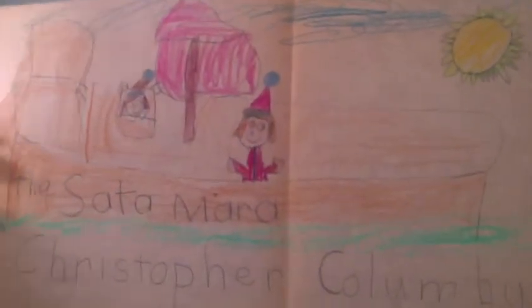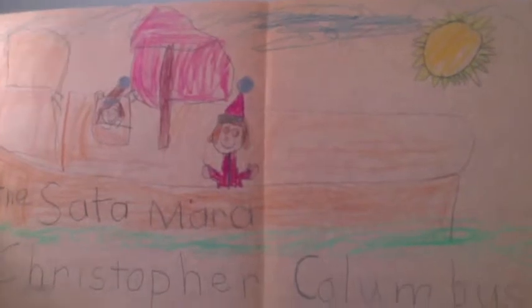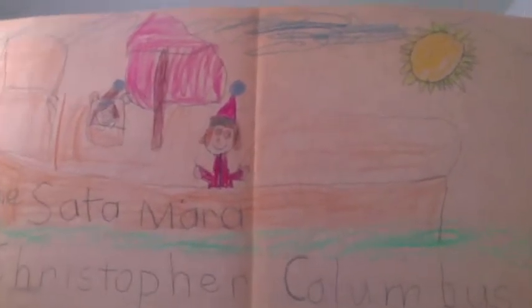Alright, so we're going to start in chronological order as far as me, not the actual events, but you can see how my knowledge and sophistication grew as I learned more about American history. So, first, we're going to look at Christopher Columbus. You can see that he's riding or sailing the Santa Maria. Look at that. It's beautiful.